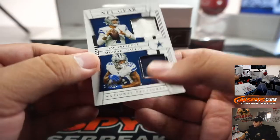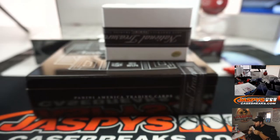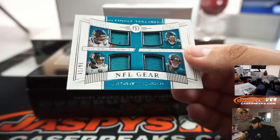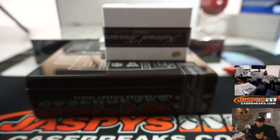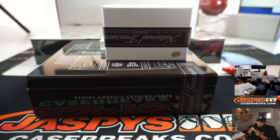NFL gear, both for the Cowboys, Dak Prescott, Michael Gallup. 36 out of 99. Six. Jamie with that one. And we got a quad NFL gear for the Jaguars: Calais Campbell, Leonard Fournette, Westbrook, and DJ Chark. Jacksonville Jaguars, going to Daniel.